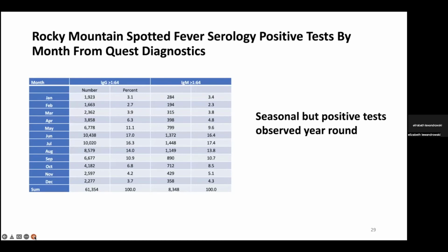Positive serology tests by month. Again, here you see the seasonality. June, July, and August has the highest number. However, positive test results are observed through the year.